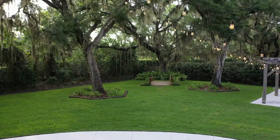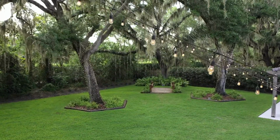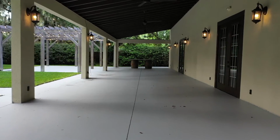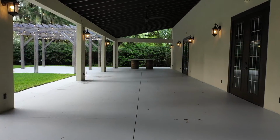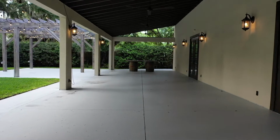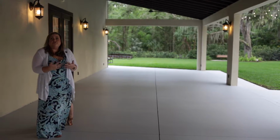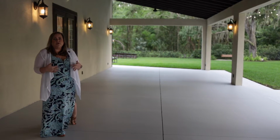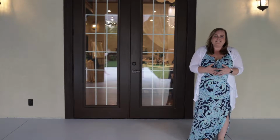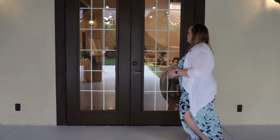This area will also serve as your free backup plan for inclement weather. So if it looks like it's gonna rain on your wedding day, there's no need to rent a tent at an extra expense because we can already host your ceremony site out here with no additional cost to you. We already include that in your package. Now I'd love to invite you inside to our air-conditioned reception space.